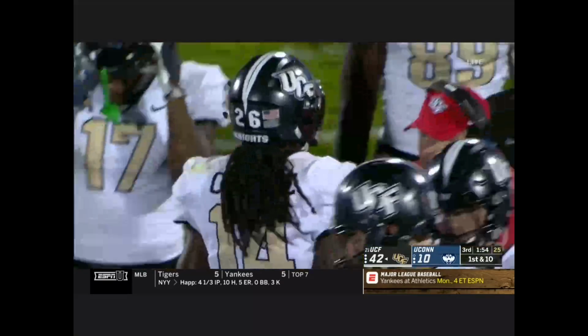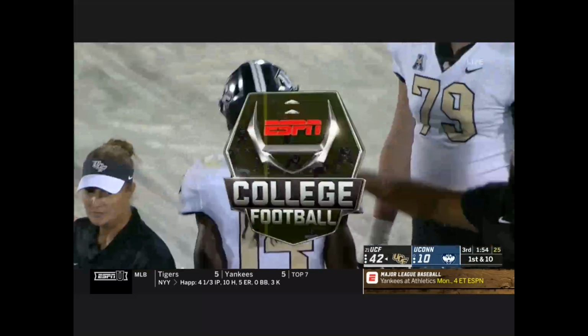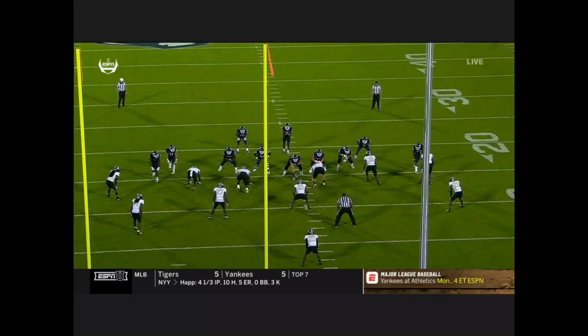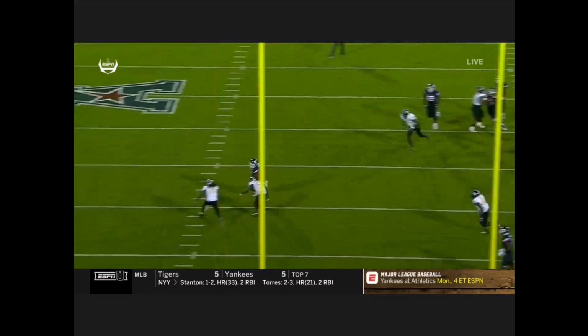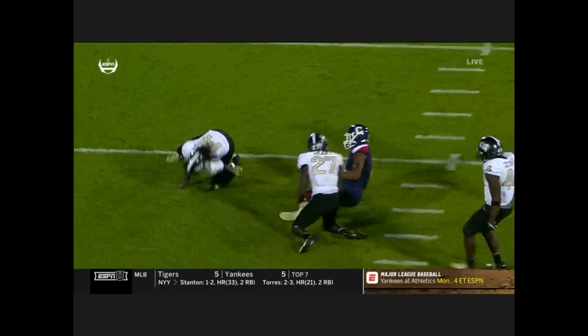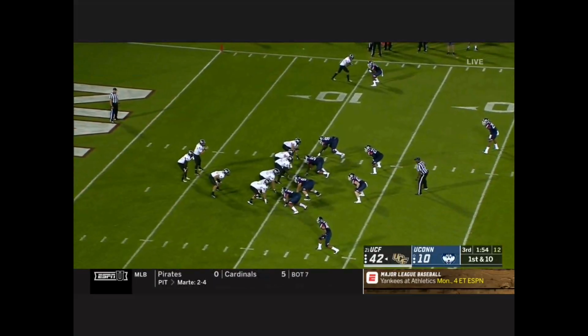Richie Grant, he was the nickelback last year. Beat out starter Trey Neal in the spring. Neal then transferred to Nebraska. And Grant has got a great night. He's forced a couple of turnovers. He does a nice job of just playing safety down in the red zone. Space is tight, so you don't have to drop back that much. Sees the ball delivered and drives downhill for a huge hit.